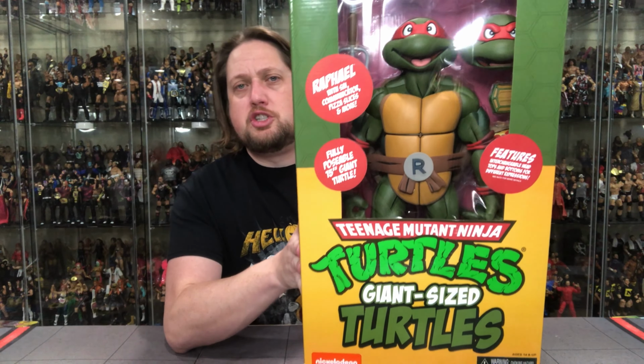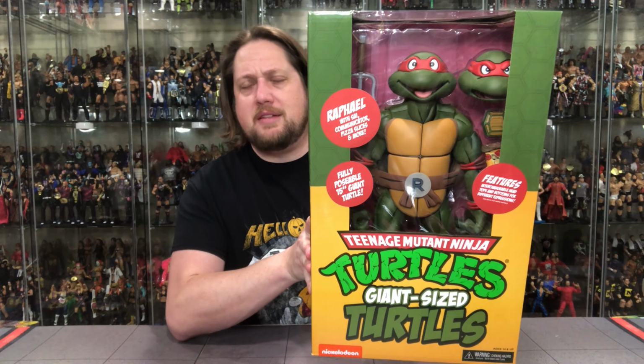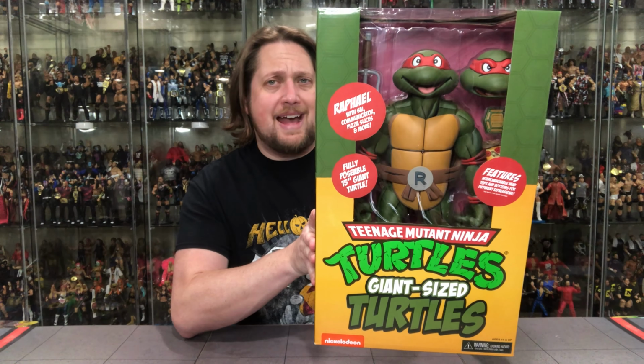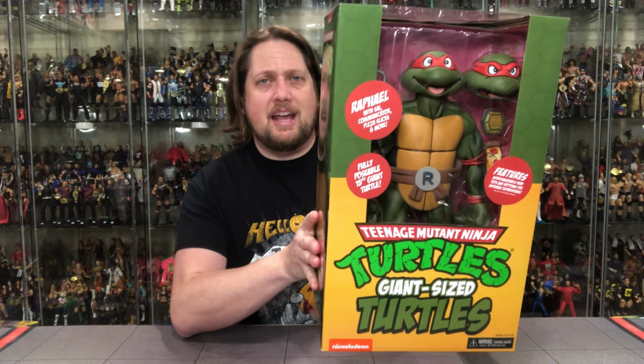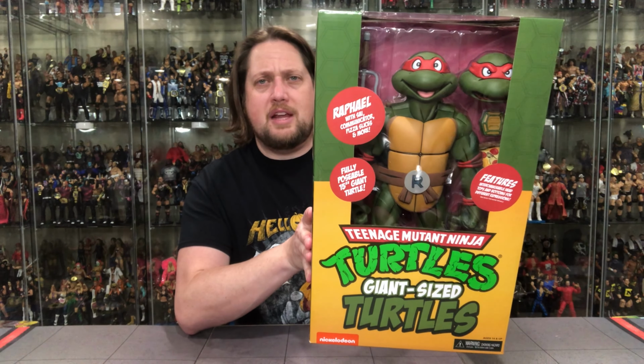Teenage Mutant Ninja Turtles, giant-sized turtles. You can see it down there at the bottom. Big window box right there. Very traditional NECA cartoon packaging with the yellow bottom and the green top. So I like that a lot. You got the extra head there. A lot of accessories in there as well. We'll get those open. We'll take a look at them.